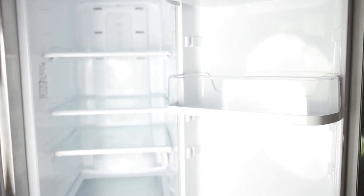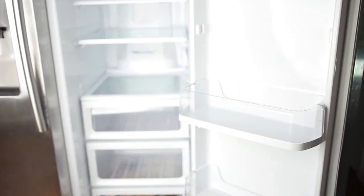Alright, this is what it looks like cleaned. It already looks better than when we started, but I'm gonna go ahead and start putting all my stuff back in the refrigerator.